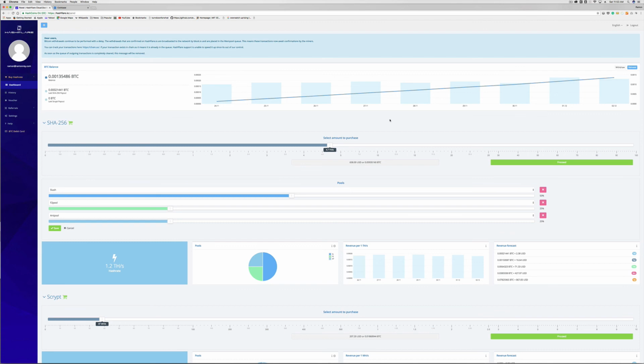And like I said, ride the wave right now while Bitcoin is going up, or I should say cryptocurrency in general. When Bitcoin goes up, Ethereum goes up, and so does Litecoin and other cryptocurrencies. But that's pretty much it. Like I said, Hashflare has been good.